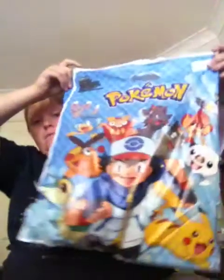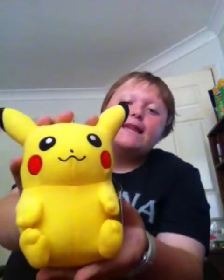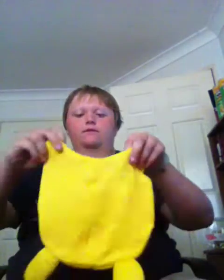They were the 3 food ones I got, and I got 1 toy one, which was Pokemon. I like Pokemon. I got a Pikachu bag. Let's stick it out. I got a plush Pikachu. I got a beanie or hat.